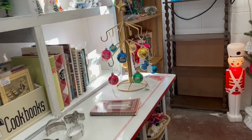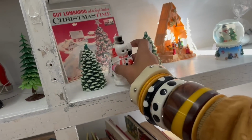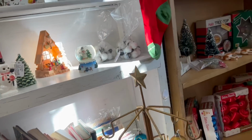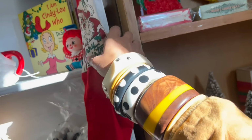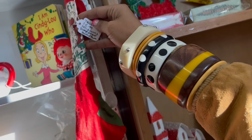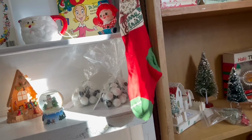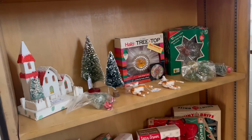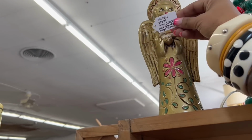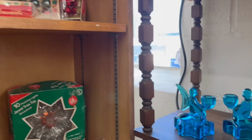Well, this booth looks like it's cleaned out. I'm going to assume they're rearranging for Christmas. Dang. It's kind of a bummer. Look at this little stocking. That is so cute. $6. Vintage stocking. More deer. I think I have a lot of those right now. Oh my gosh, look at this angel. She is fantastic. I love her face. $20. That's probably about what I'd get for that after retail.